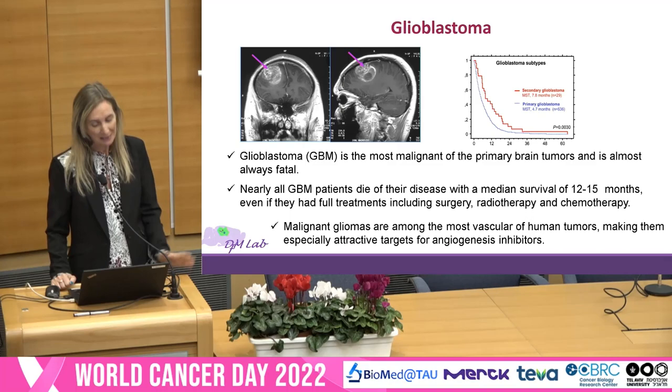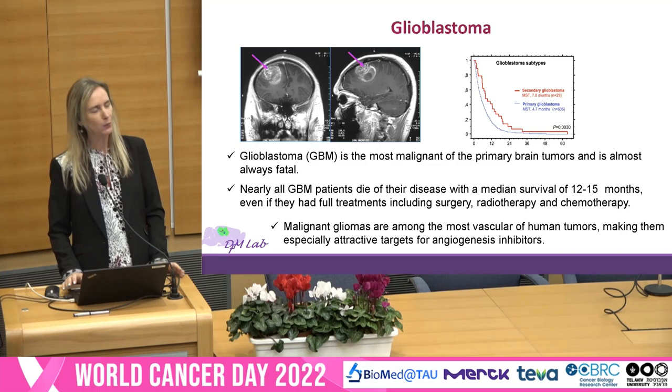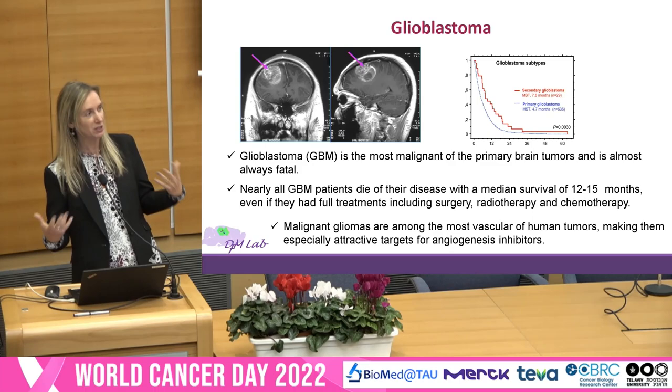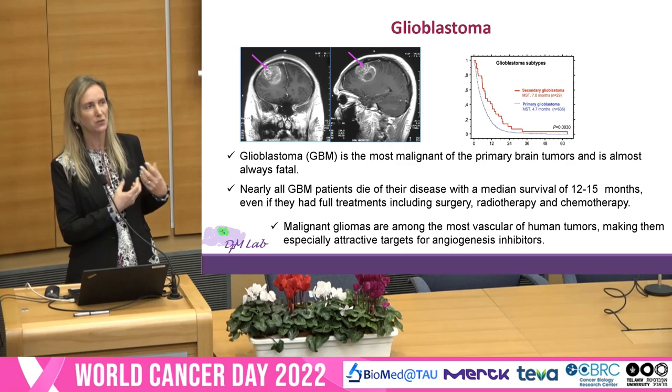Malignant gliomas are one of the most vascular human tumors, and I will come back to this because it's kind of related with the story that I want to tell you today. Now, we have learned many things about glioblastoma from human samples, from biopsies. For example, glioblastoma was the first tumor type to be sequenced, as part of the TCGA, the Cancer Genome Atlas. So, of course, all this data and information was very instructive for the research that we're doing in terms of mutations, oncogenic drivers, many things that we can learn from this sequencing data.